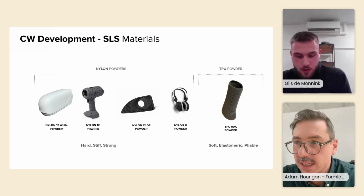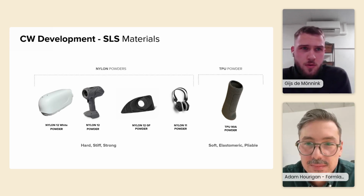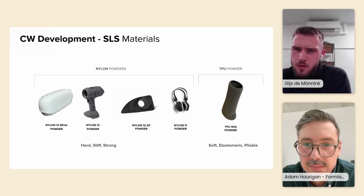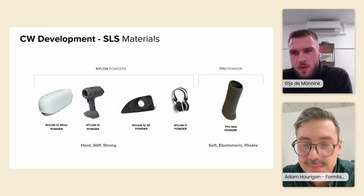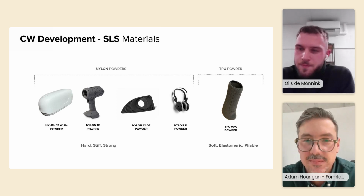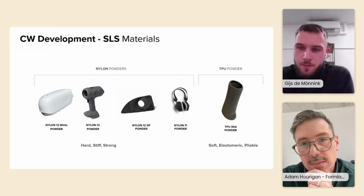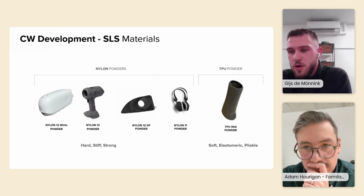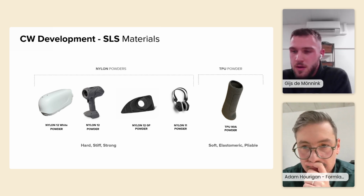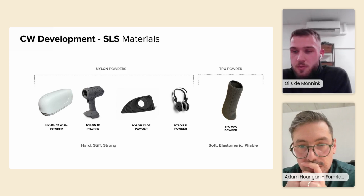Yeah, as I said, we started 5 years ago. Then you had the choice between 3 or 4 powders, if I'm right. We originally started with Nylon 12 and Nylon 11. So we chose to use PA12. It's mainly our most used material. It offers a great balance between strength, flexibility, and precision. It's highly durable, making it perfect for functional prototyping and end-use parts.